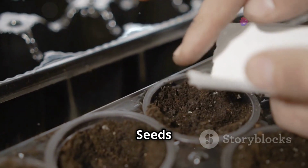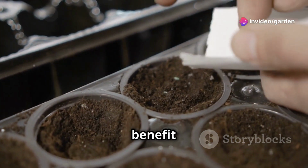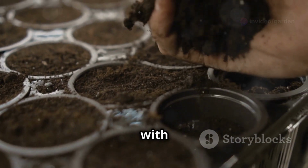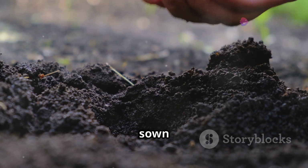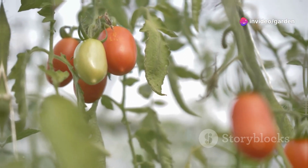3. Start seeds indoors or direct sow. Some heirlooms, like tomatoes and peppers, benefit from a head start indoors. Sow seeds in seed trays or pots filled with seed starting mix 6 to 8 weeks before the last frost date. Other heirlooms, like beans and squash, can be sown directly into the garden after the danger of frost has passed.